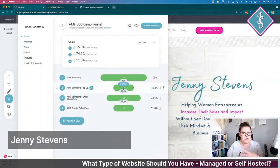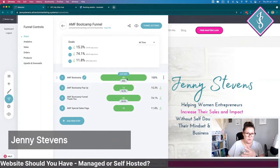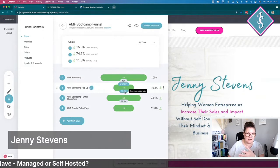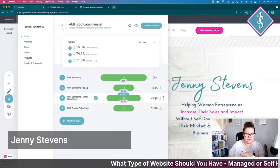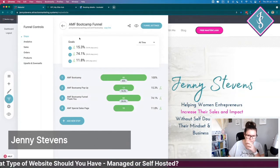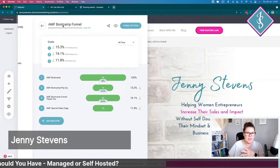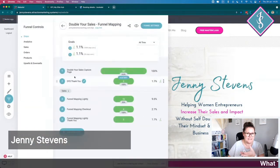You can see the numbers of people that are seeing your pages, are opting in and stuff like that. So I love the analytics here to be able to see, okay, well, I can easily see that I get a 74% opt-in rate of one of my freebies, which is awesome. And so it's great to be able to do that and see everything.